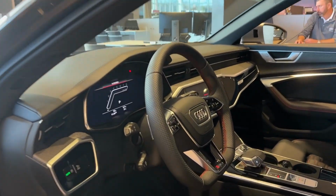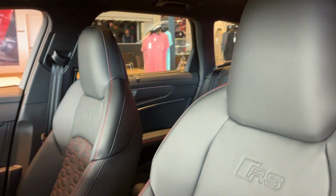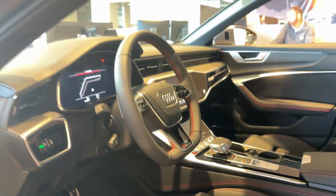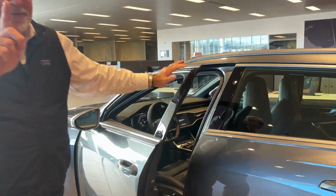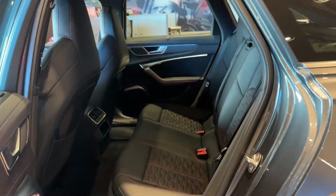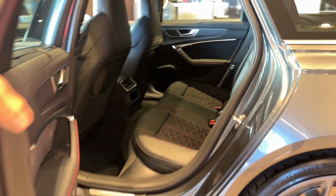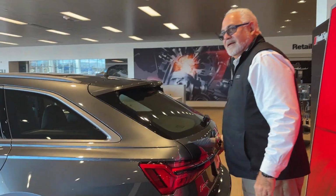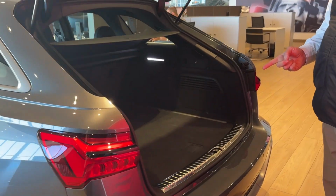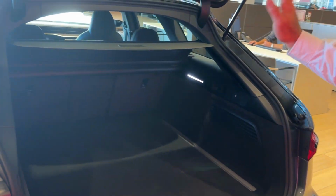There's nothing quite like the way Audis do it. The wraparound 18-way seats, diamond stitching, heated and cooled. Wagon, no less. Can actually fit your kids in the back seat. Take a look. These wheels are 22-inch, powder-coated. Enough room in the back to fit your skis, your surfboard when the seats flip down.